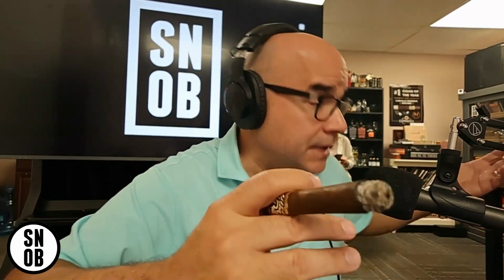And that's a credit to the blender. Yeah, it's an amazing way to do that. So the blender comes up with the blend, but then the rollers and the supervisors that are supervising those rollers have to make sure that blend is executed. So it's a credit to all of them. I mean, this is a fantastic cigar. Yeah, it's complex, and it does such a good little dance.